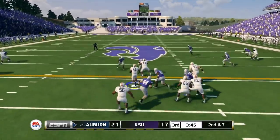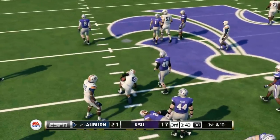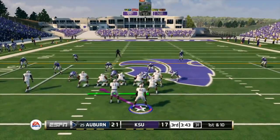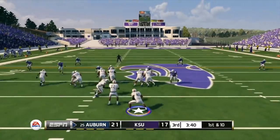A handoff to Brown up the middle. He's going to work his way. He's got serious downhill speed right now. You're not going to stop him when he gets into 4th gear. I think that's Brown's 10th or 11th carry of the game. We're here in the second half now. They're definitely trying to keep around 15-plus carries a game.